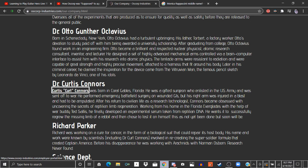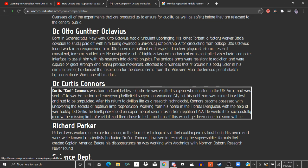Curtis Kurt Connors was born in Coral Gables, Florida. He was a gifted surgeon who enlisted in the U.S. Army and was sent off to war. He performed emergency battlefield surgery on wounded GIs, but his right arm was injured in a blast and had to be amputated. After his return to civilian life as a research technologist, Connors became obsessed with uncovering the secrets of reptilian limb regeneration. Working from his home in the Florida Everglades with the help of war buddy Ted Salas, he finally developed an experimental serum taken from reptilian DNA. He wanted it to successfully regrow the missing limb of a rabbit and then chose to test it on himself.